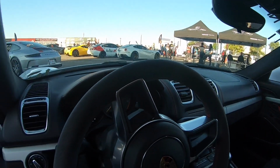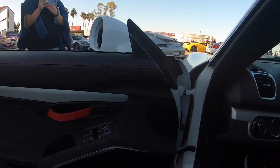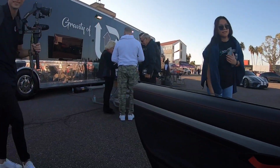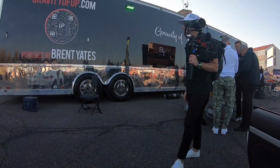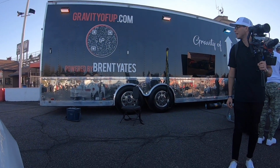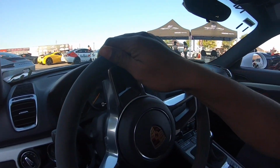So if you guys are here, they're paying for you to come experience driving one of these in Alabama, right? This is their truck. They're all here. You see the website right there? And check it out, these cars are sick.